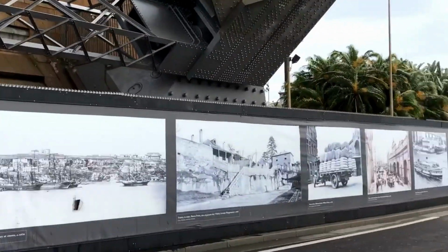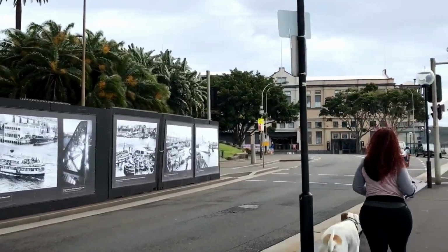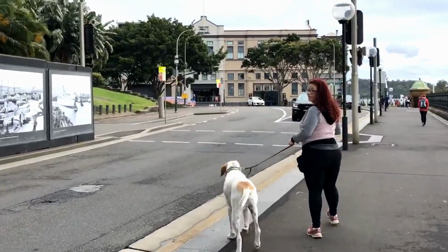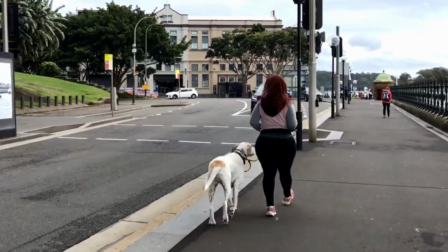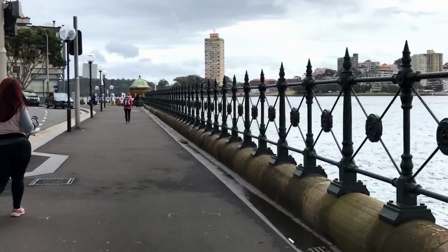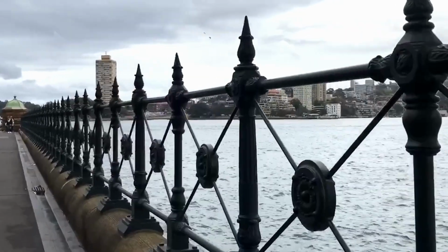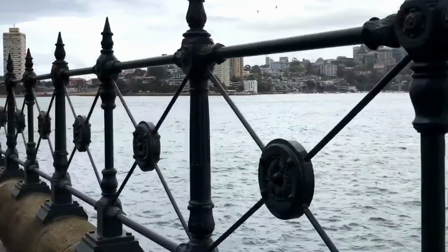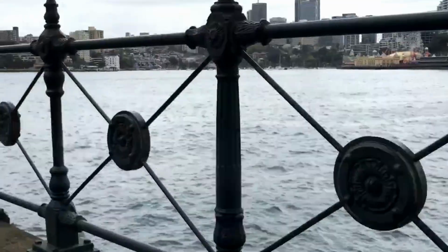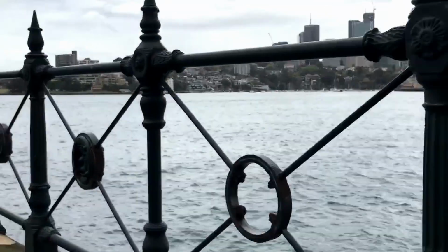Alrighty, what I'll do is I'll come over here to Pier 1 and we'll finish up over here. There's a poem about Lavender Bay written by Henry Lawson. And that street where the ferry wharf is that we departed from is actually called Henry Lawson Avenue. I'm zoomed in again, sorry guys.